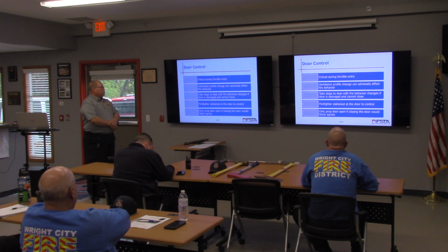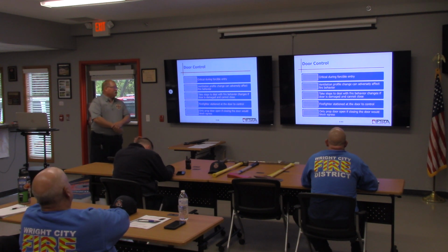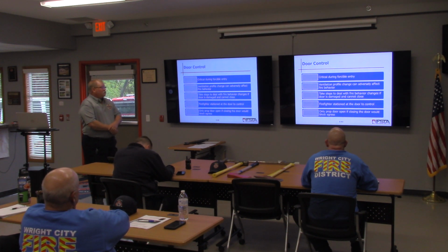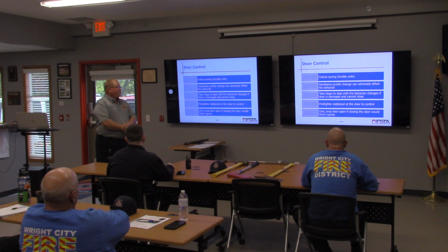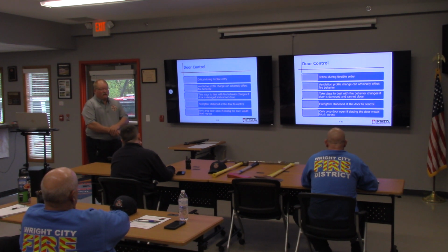The door control. It's critical during forcible entry. Ventilation will change the profile that can adversely affect the fire behavior because it lets in mass amounts of oxygen. Take steps to deal with the fire behavior changes if the door is damaged and cannot close. Firefighter stations the door to help control. Only pop the door open if closing the door was going to block egress.